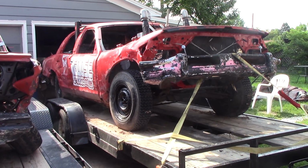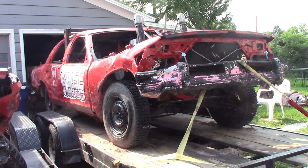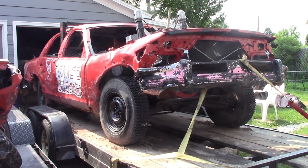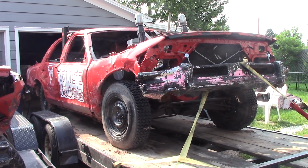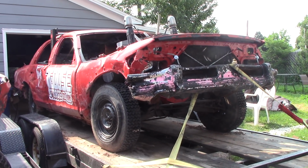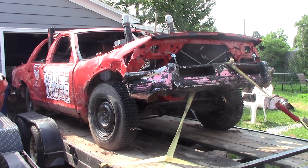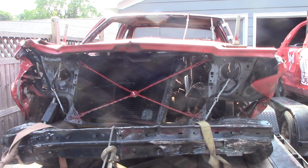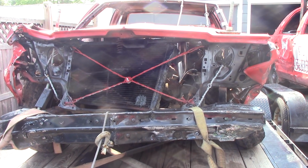Alright guys, here we go. We've got the aftermath from the Oshkosh Hollywood Motorsports 4-man semi-stock full-size team demolition derby. We have the Vic, Grand Marquis, whatever, with our small block in it, 305, and my 77 Electra.